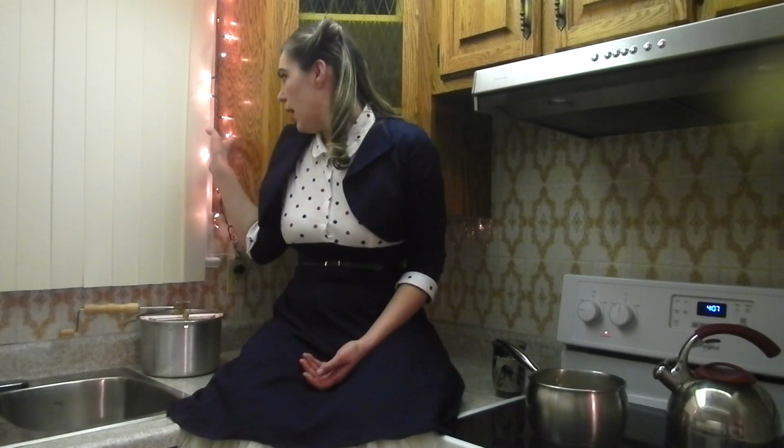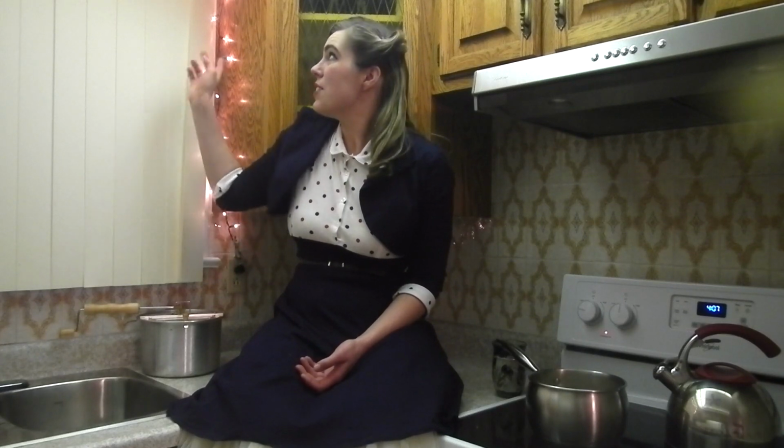So for instance, I put these twinkle lights around my kitchen window, and normally these blinds are open because they're hideous. One day I want to learn how to sew. It's actually one of my goals for 2020. I want to sew curtains for this and replace these blinds. But I just have these twinkle lights around it, and it just makes my kitchen a little bit magical, and I just love the effect of these white lights.